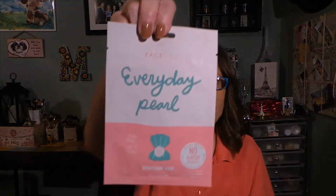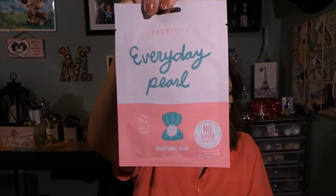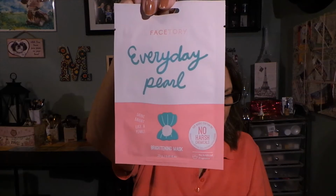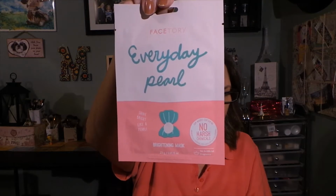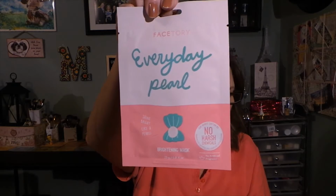And this is right here. This is from Facetory, and this is the Everyday Pearl Brightening Mask. Let me see if they give any description. It says when you're craving a bright, smooth complexion for a special day or just every day. And this has a value of $3. It's a nice mask. No harsh chemicals, no artificial fragrance, which is nice.